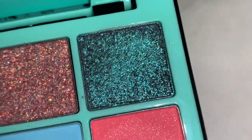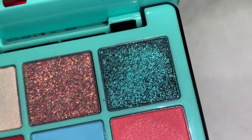And it's not a glitter, it's like a duochrome black base blue shimmer thing. It's very shimmery, but there isn't any glitter in it. The only glitter is the main glitter shade.